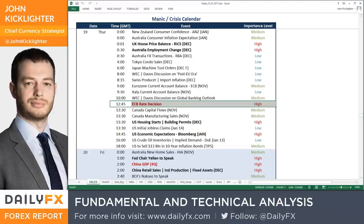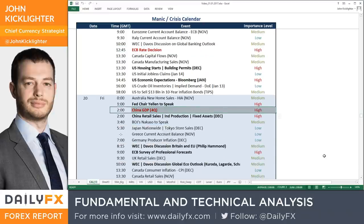That would probably be a bad or worst case scenario in that situation. So I'm going to be keeping an eye on this as well. Taking it chronologically, might as well: China GDP is going to be a very high profile piece of event risk for the Chinese yuan.